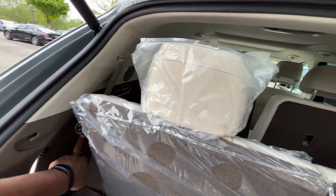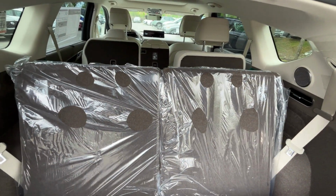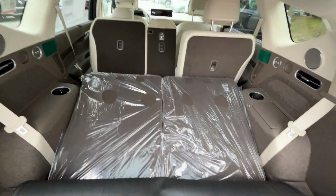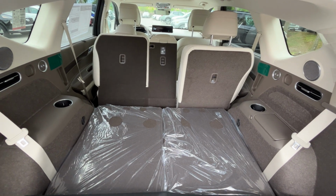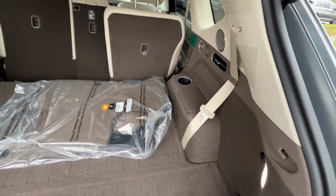But of course, there's so much still in this. So the plastic's still on the third row here. The mat's still here. But I'm glad I was able to show you all that, because honestly, before I looked at this vehicle, I did not know that these came with a third row. So pretty nice.